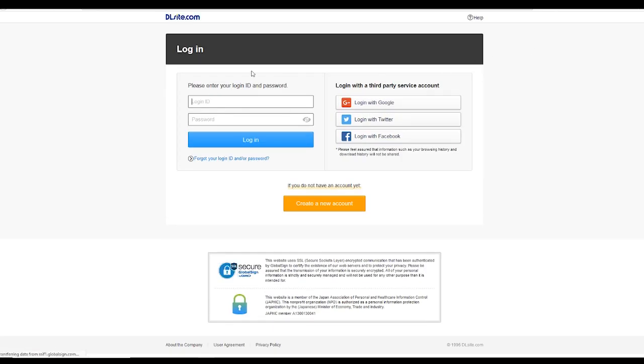Okay, now let's go ahead and get started with account registration. And for that, I'm actually going to open up with the DLsite English page, just to show y'all how much it mirrors. So we're going to go to login. It's going to ask you to log in your information. If you do not have an account yet, create a new account.